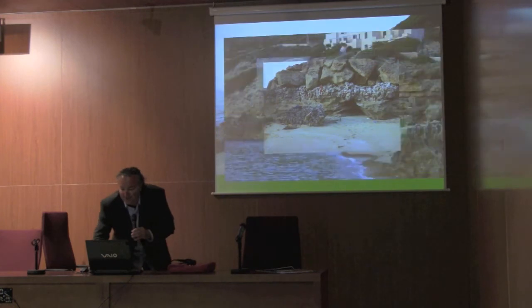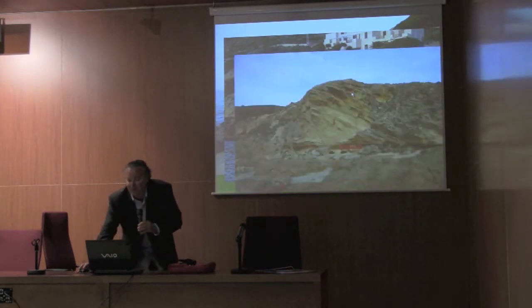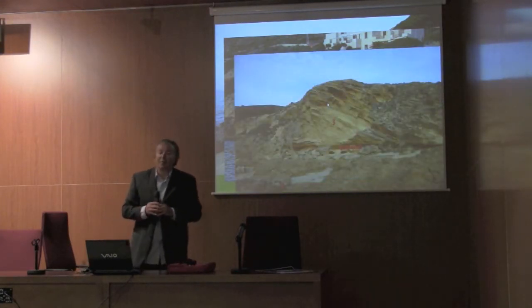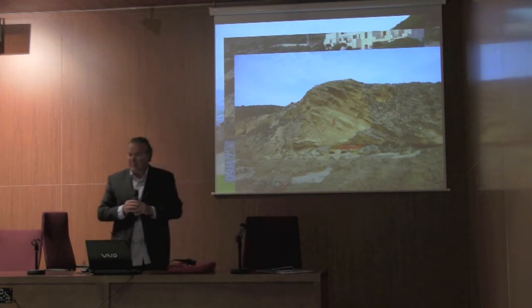And let me go farther a little bit. Here, you can see that above this number two, there is a reddish stuff, probably paleosol, and after that there is a number three that is wonderfully exposed here. So, what is this number three? This number three are dunes. What the hell does a dune do there?